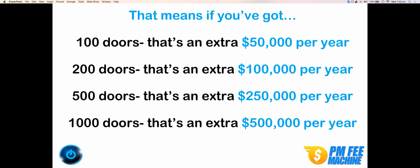Get out your calculator now. Put in how many doors you've got, times that by 500. Do it now. Work it out. And you know that is what's possible for you with the right fee maximization, the right process.